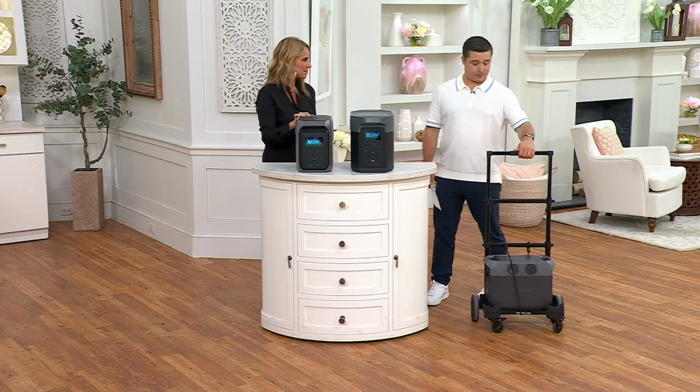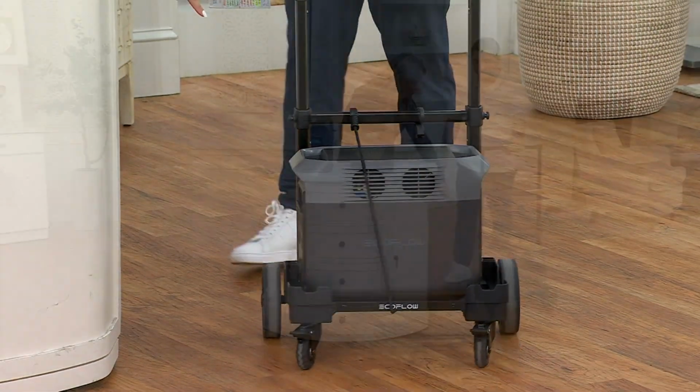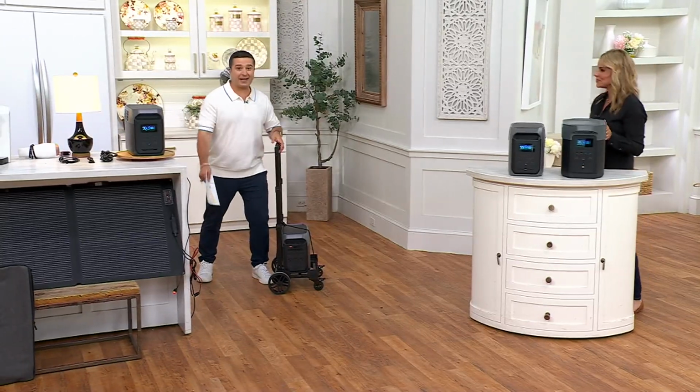Well, I mean, imagine this. Power goes out, right? This is in your closet. What do I do? I go over to the closet. Yes. I lift this up like this. I love it, because all the ports are even available, even while it's on the trolley, right? You literally don't even have to take it off. You can use it all right here. Yeah. You wheel it to where you need it, and that's it.